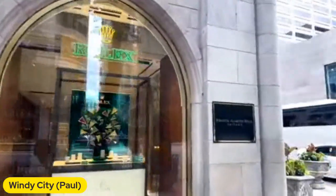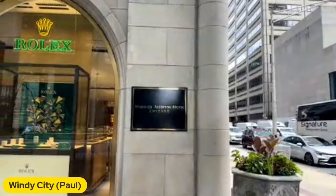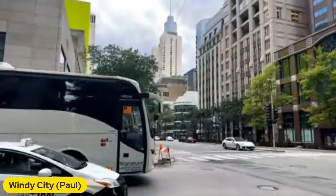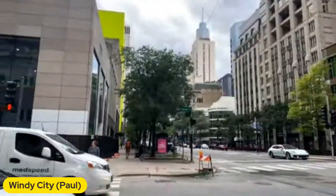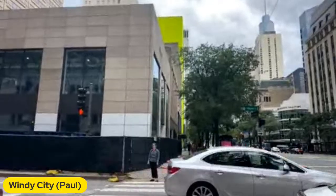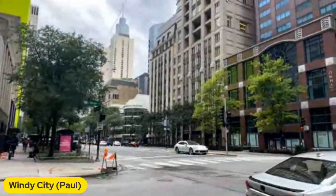So this is the Allerton Hotel. This has the tip-top bar upstairs, another rooftop type bar. That's another thing that I really enjoy here in Chicago. There's plenty of rooftop bars that you can go to, have a cocktail, and just enjoy the lights of the city or the views that you get from that perspective.